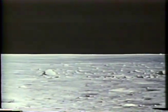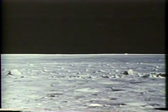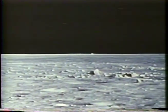Houston, Tranquility Base here. The Eagle has landed. And we're getting a picture on the TV. You got a good picture, huh? There's a great deal of contrast in it, and currently it's upside down on our monitor, but we can make out a fair amount of detail.